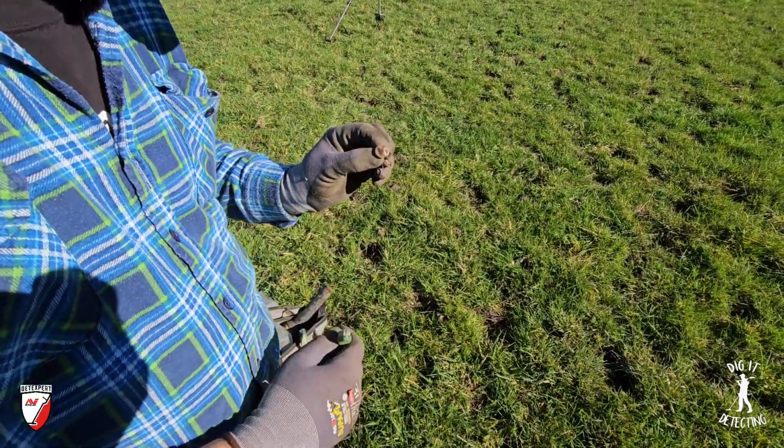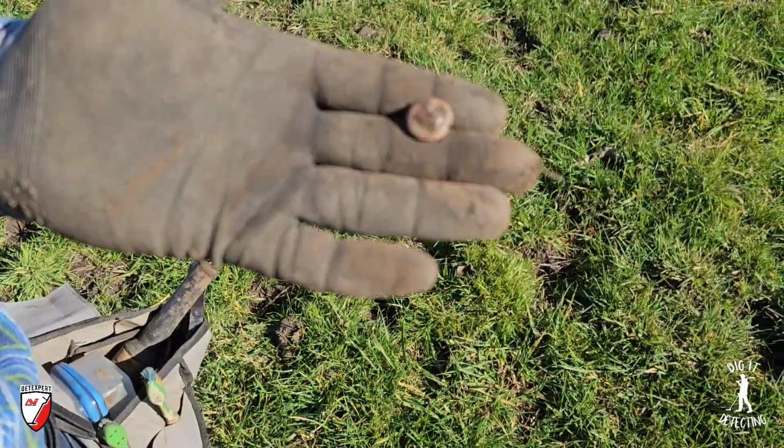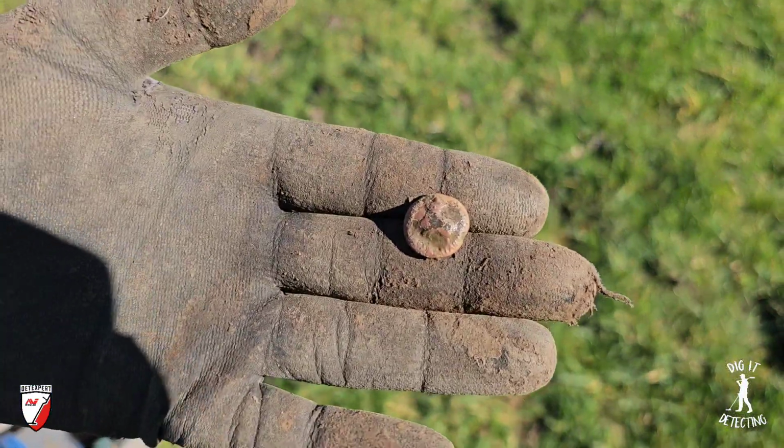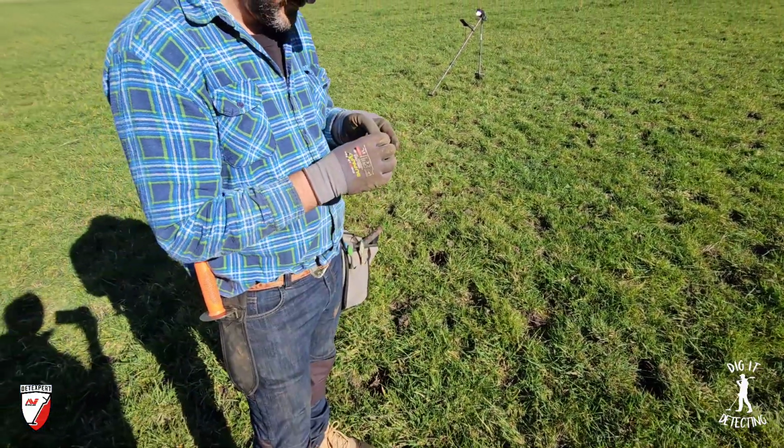However, just while we've been distracted, Darren has scored himself a wonderful little Australian Forces military button over the back here. So, Darren, you've just got our first best find for this paddock, mate.